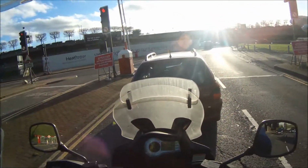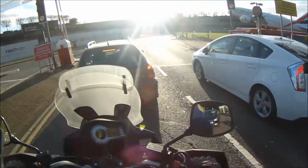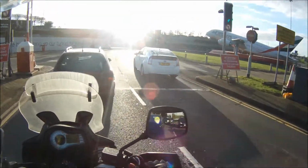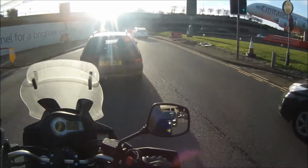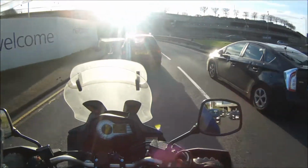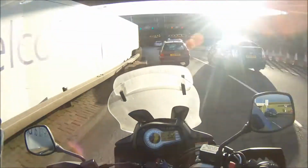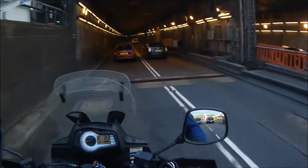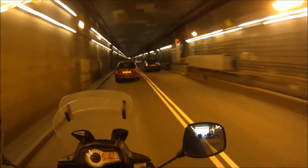Right, so this is one of the main roads coming in. This is the main entrance to Heathrow Terminals 2 and 3. It used to be Terminals 1, 2 and 3, but Terminal 1 I believe is undergoing either refurbishment or demolition. Now the main road coming into Heathrow, you'll have two options essentially to get to your destination. We're going to be going to Terminal 3.